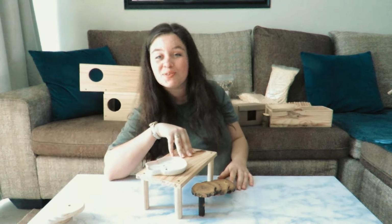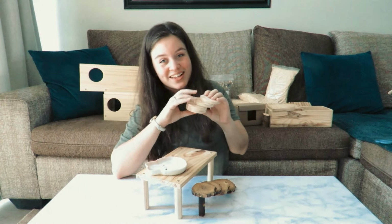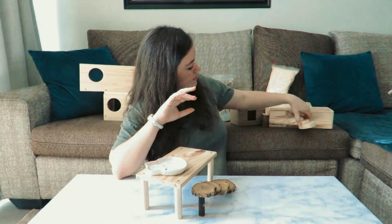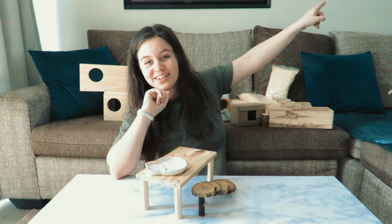So yeah, that's the haul. Thank you for sticking by. These are the other steps. These are actually going through to this potty box. But yeah, we'll catch you at the enclosure.